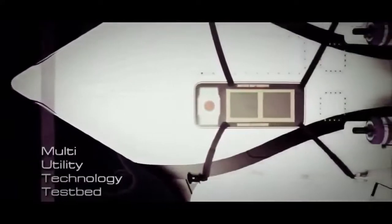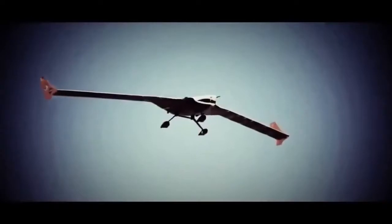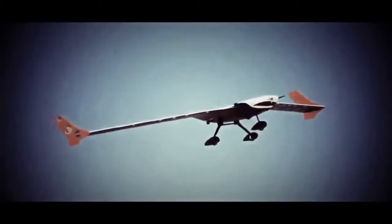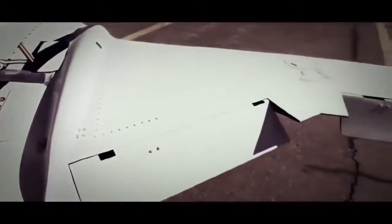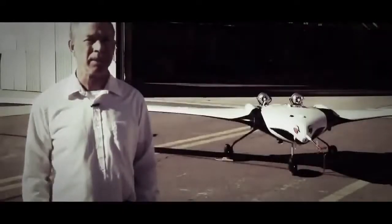This vehicle, as funded by the Air Force, was built as a multi-utility technology test bed. They call it the MUTT for short, and it is built to do a lot of different kinds of testing in aeronautics. The wings are removable. You can put on a stiff wing, you can put on a flex wing, you could do a joined wing configuration. We can learn quite a bit from testing this kind of vehicle. Right now, the focus is on flexible wing and active control of flexible wings. But in the future, there are many experiments that can be done with this vehicle.